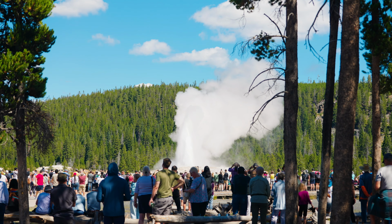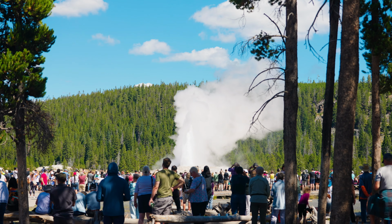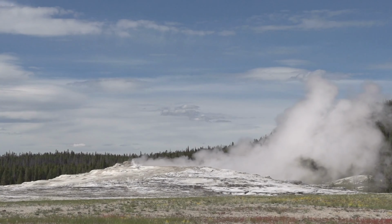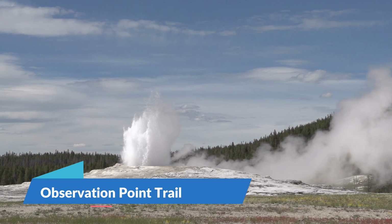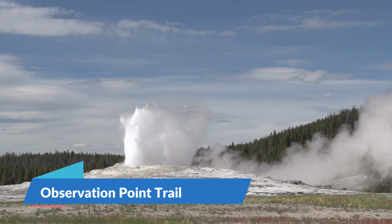Number 1. The Upper Geyser Basin and Old Faithful. You can't go to Yellowstone and not see Old Faithful. It erupts roughly every 90 minutes. But here is my top travel tip. Don't just watch it from the crowded boardwalk. Hike up the Observation Point Trail for a bird's eye view of the eruption.